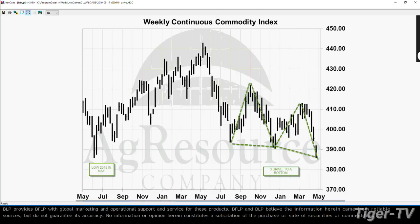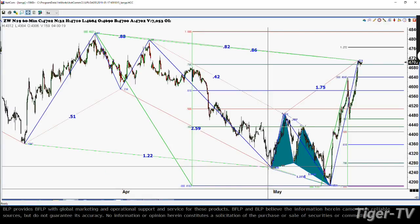Now we already know that the grains have turned. We had a 50-cent rally in wheat. If you take a look at this, this is what we were just talking about a few days ago, that it was getting time, and we had that butterfly bottom right down at the exact 1.27, 1.618 expansion. That was at 417 just a few days ago. We had a 50-cent rally, and we're above the 78% level right now.